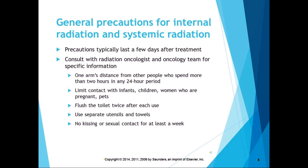Generally for internal radiation and systemic radiation, precautions last a few days after treatment. If you're treating a patient who's getting this, you want to consult with the radiation oncologist and the oncology team for specific information for that person. Generally, you need to stay one arm's distance from other people who spend more than 2 hours in any 24-hour period. So a nursing staff member might easily spend more than 2 hours in any 24-hour period with that person, or a family member. Usually with PT, we're not going to be spending that much time with them in a 24-hour period. They also need to limit contact with infants, children, and pregnant women and pets.